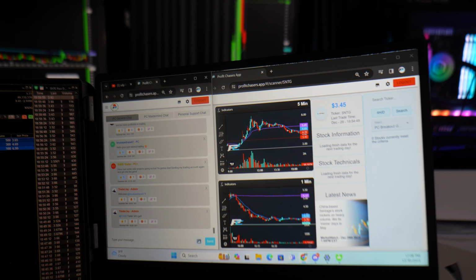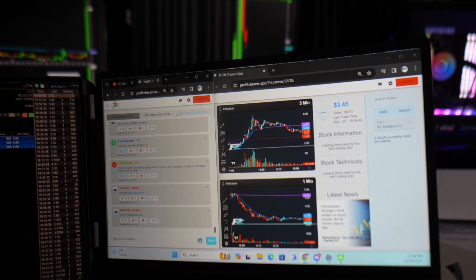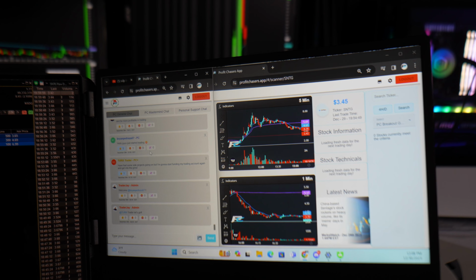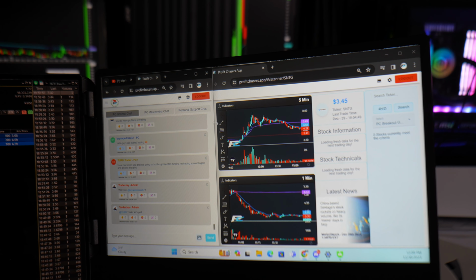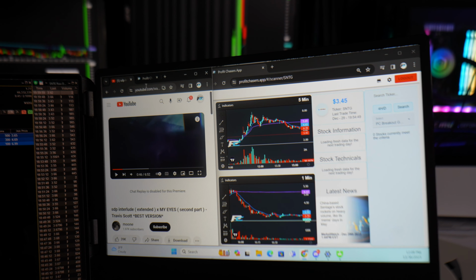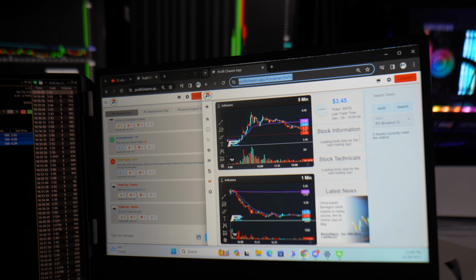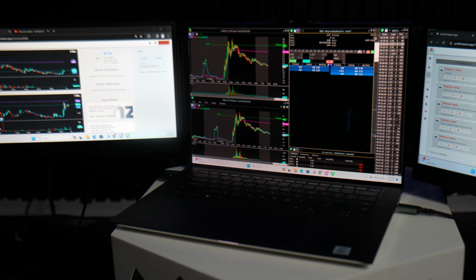Alrighty, so number 1, I do have 2 different Google tabs open for Profit Chasers app. That way I can read our chat rooms. I did zoom out on both of these so I can fit both of them in this little monitor, but it works. Always be listening to music, so I have my Apple Music or YouTube on this monitor with the chat room. And then on this one is my scanner. Again, you guys all get access to the PC scanner completely for free. You know what to do, link in bio.